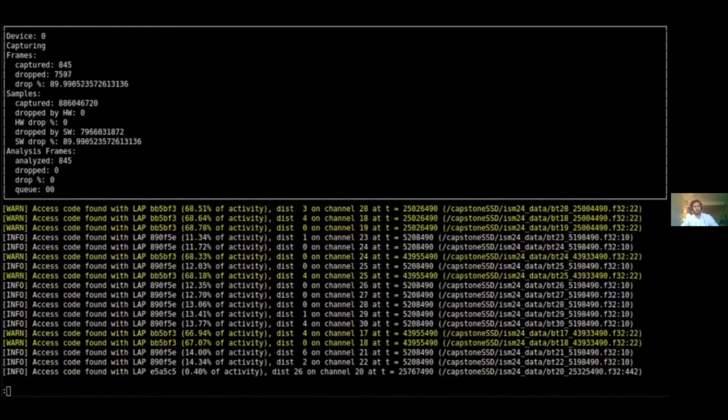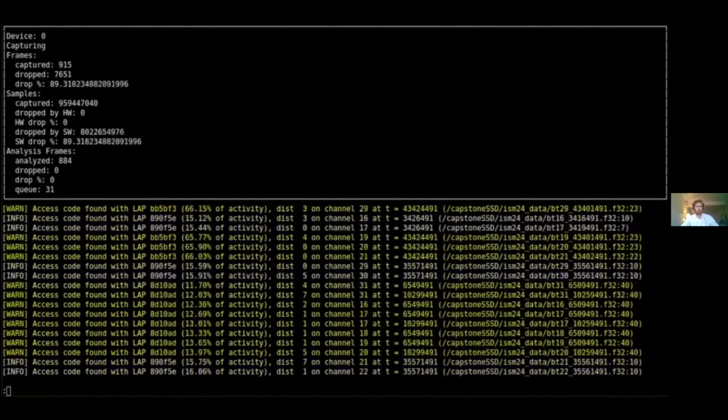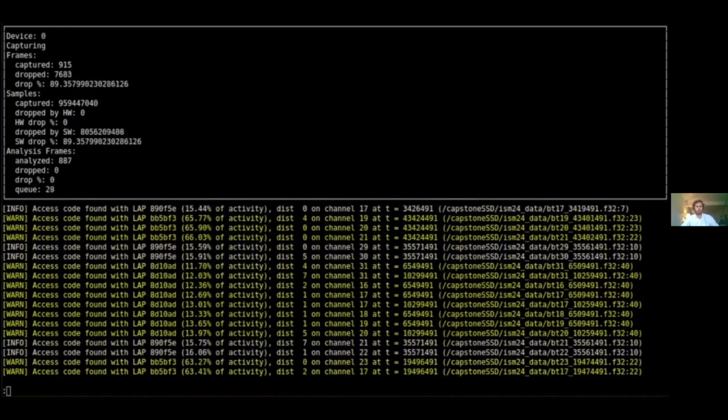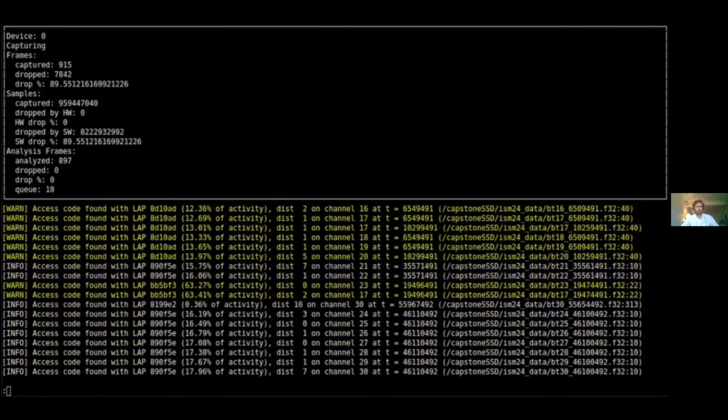These have a lower address part of BB5B F3 and 8D10AD. Additionally, a Bluetooth device with the LAP of 890F5E was also detected. This was not a targeted device and was simply active in the environment.